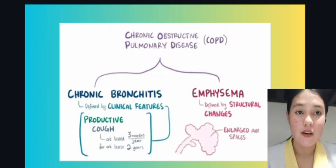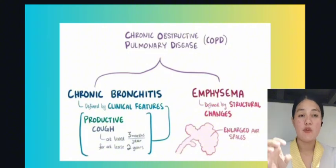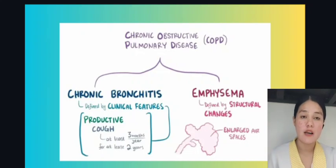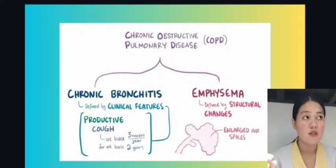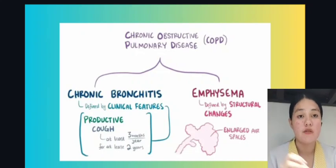What I've said earlier is that chronic bronchitis is under the umbrella of chronic obstructive pulmonary disease along with emphysema. Now, are these two similar or different? They are different because chronic bronchitis is defined by its clinical presentation such as productive cough, and emphysema is defined by its structural changes such as enlarged air spaces. Okay, so how are they similar? They are similar because they often coexist and they have the same major risk factors.